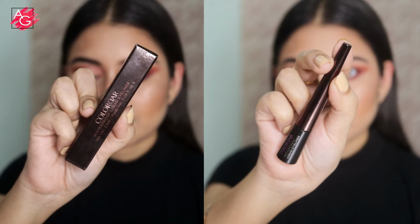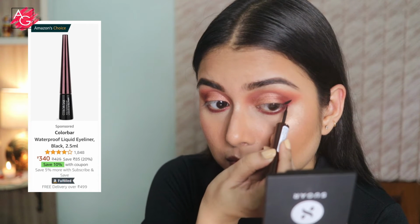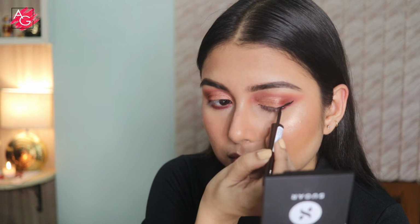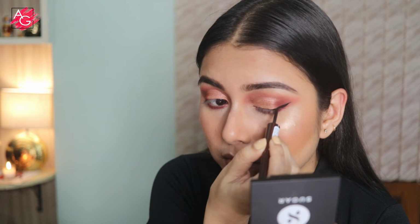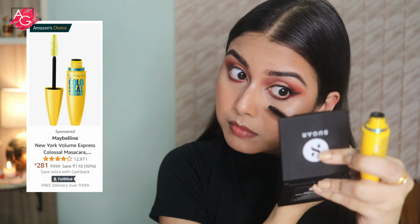I recently got this Colorbar waterproof liquid liner and this is the first time I'm using it in front of the camera. This is a really affordable liner and comes with a fairy tip applicator that just makes your application really easy. And then I applied some mascara on my upper and bottom lashes.